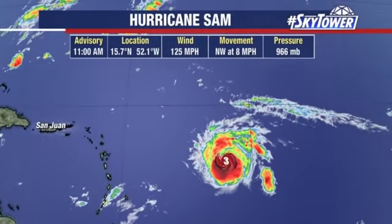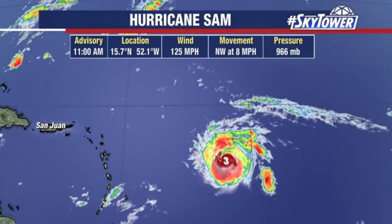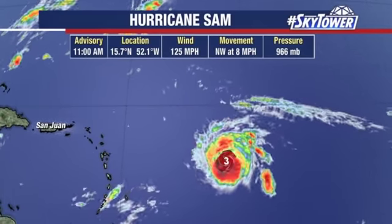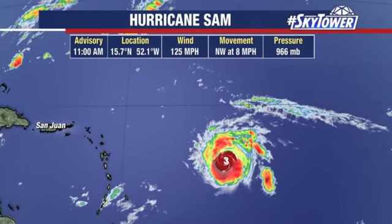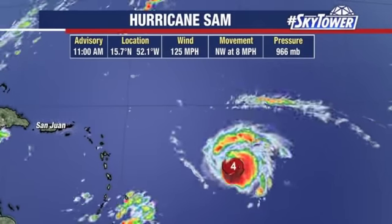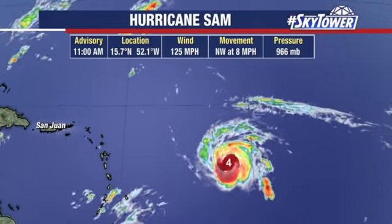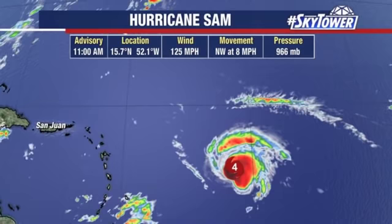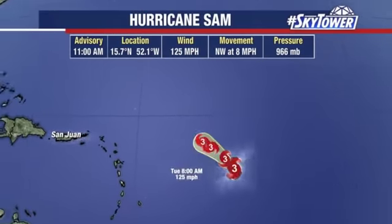Now, it's to the south of that ridge sitting to its north, and that will continue to steer it in this same basic direction over the next several days. And really, there's not much in its way. It's got warm water and a little wind shear. As we get to, say, day 3, 4, and 5, there's a possibility of a little bit of drier air that it may be dealing with, but it's still a question mark how much that, if any, will actually affect Sam. Right now, winds are at 125 miles an hour. It's moving to the northwest at 8 miles an hour.